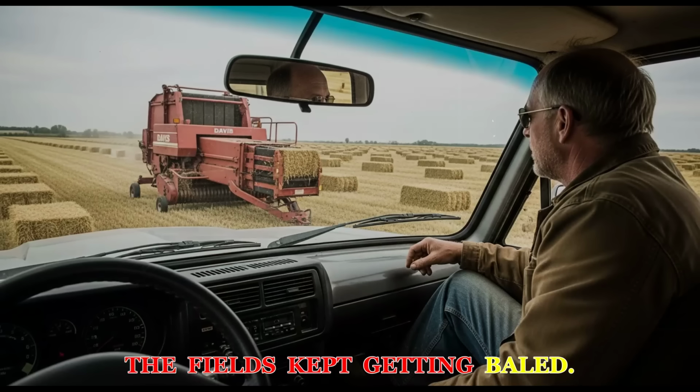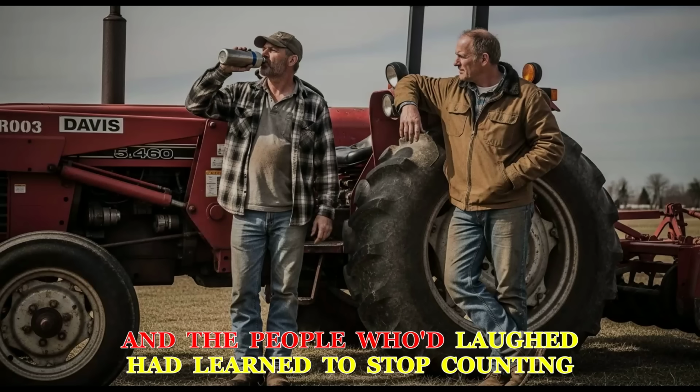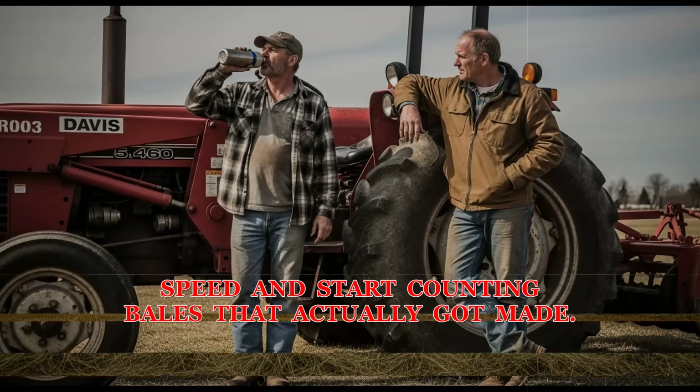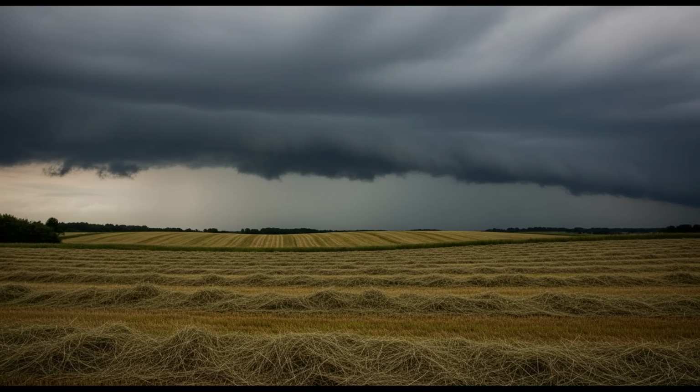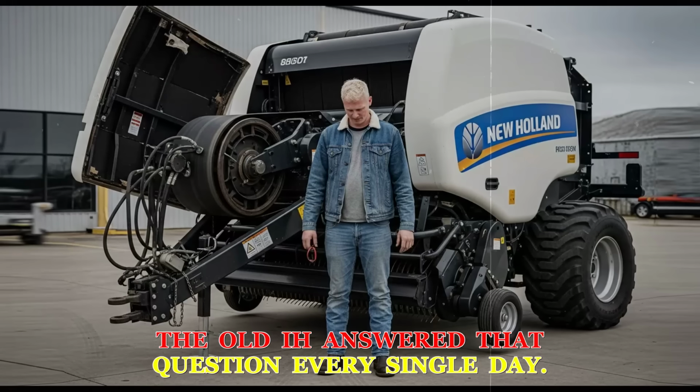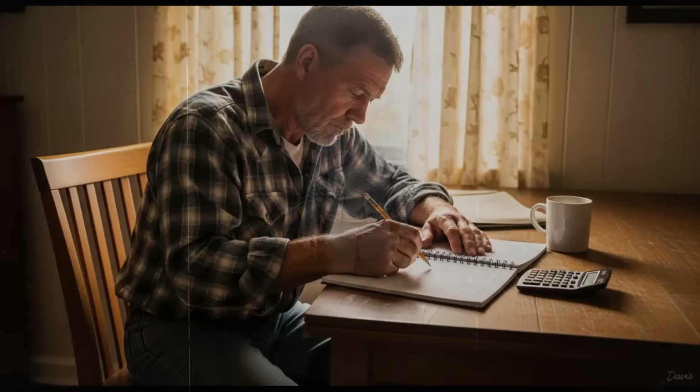The fields kept getting baled. And the people who'd laughed had learned to stop counting speed and start counting bales that actually got made. Because in the end, the only metric that mattered was simple. Did it work when you needed it? The old IH answered that question every single day. It just kept running.